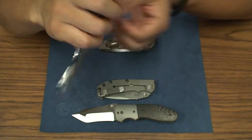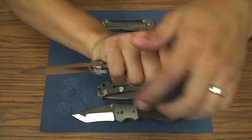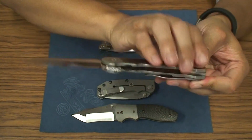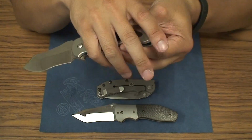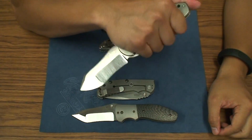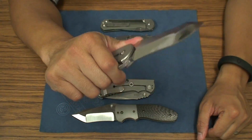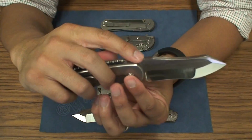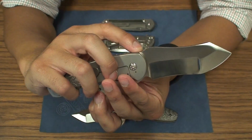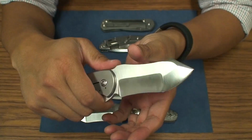Just a very smooth reverse grip, it's pretty comfortable. Again, with this flipper, it serves as a finger guard, but because of the sharp edge, it definitely can dig into your finger if you're not holding it right, or if you impact something. Foregrip, very comfortable. Your index finger kind of sits along there, no problems at all. A little bit of a thumb ramp on this side. Again, it's such a high profile blade.